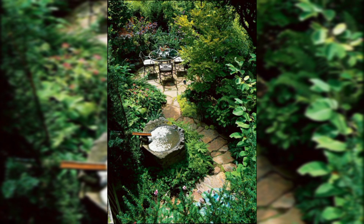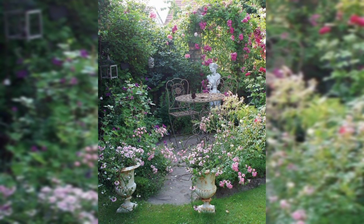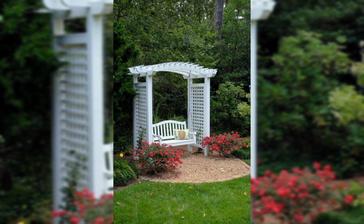There are different materials which can be used for the seating arrangement, but plastic is the most recommended one, because plastic garden seating is affordable, easy to clean, and lightweight. It comes in a variety of colors and styles, but it may not be as durable as other materials.